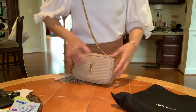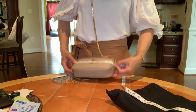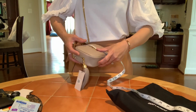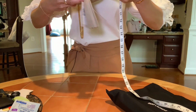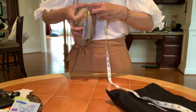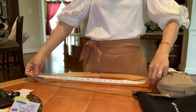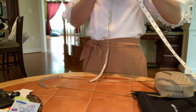And the measurements for this one: the length of the bag is around 7.5 inches, around 19 centimeters, and the height of the bag is 4.5 inches, around 11.5 centimeters, and the width of the bag is 2 inches, around 5 centimeters. And the length of the strap, from here to here, let's see, is 21 inches, around 35 centimeters.